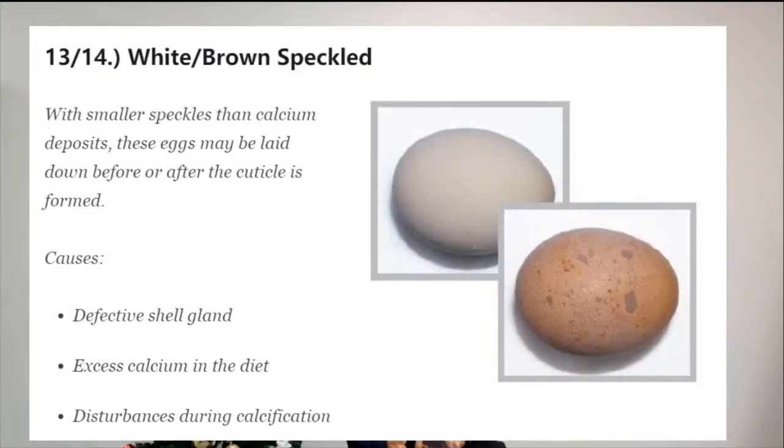And the white or brown speckled eggs, with smaller speckles than calcium deposits. These eggs may be laid down before or after the cuticle is formed. The causes may include a defective shell gland, excess calcium in the diet, and disturbance during calcification.